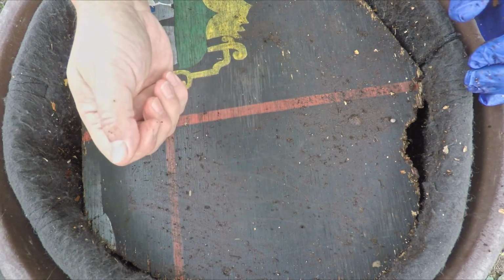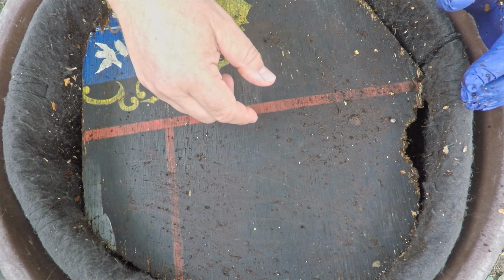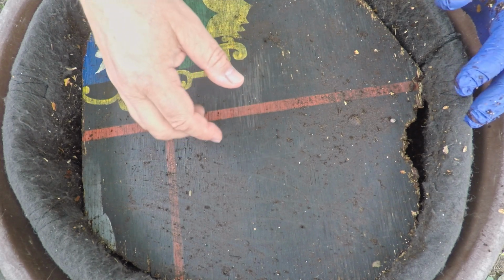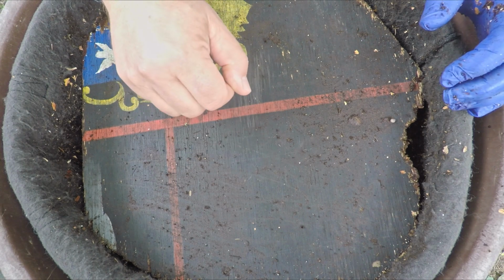Maybe even separate the worms from their material and introduce these worms to the colony that lives down in my basement in my worm ring. I don't know, I got a little bit of thinking to do, a little bit of sorting out of my options and figure out what I really want to do with this system, but that's probably the front runner on what I'd like to do with this.